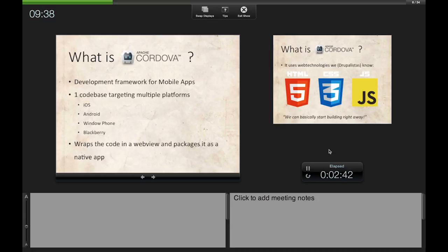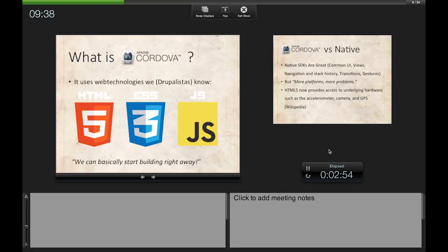What it does, it wraps the code in a web view and packages as a native app. So it's a native app. Inside there's kind of a web browser and it displays everything there. This way, we can use web technologies we as Drupalistas already know. We can use HTML5, CSS3, and JavaScript. So basically, it's not that different from what we're doing right now. We can start building right away.